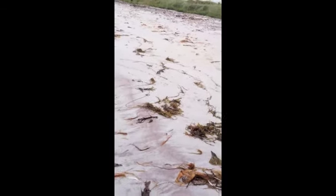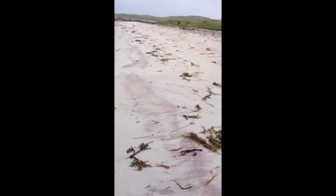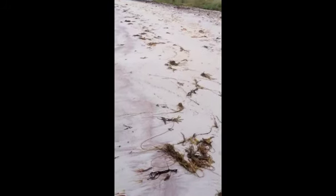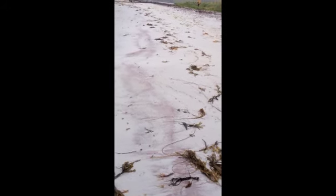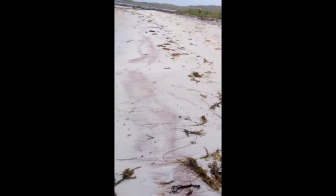Okay, we have a feature here known as the rack line, where the last high tide came up here and deposited, in this case, a lot of kelp and seaweed. But notice down here in the sand this reddish brown color, and that's in fact garnet that's been weathered out of the rocks. It's a heavier mineral, and it stays up onto the beach like this.